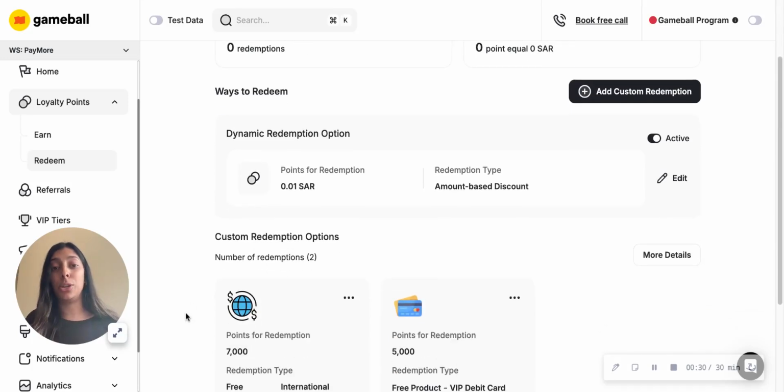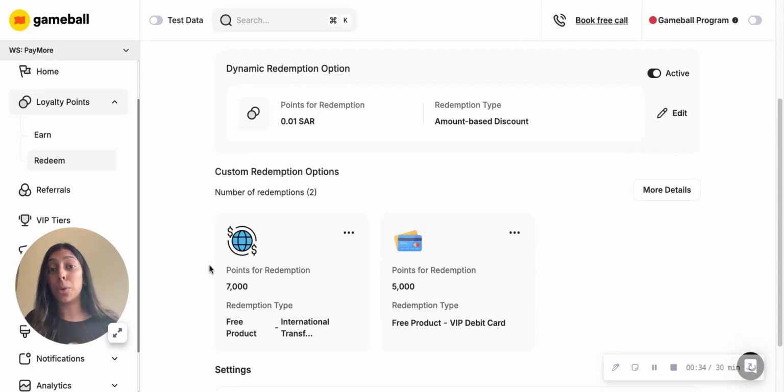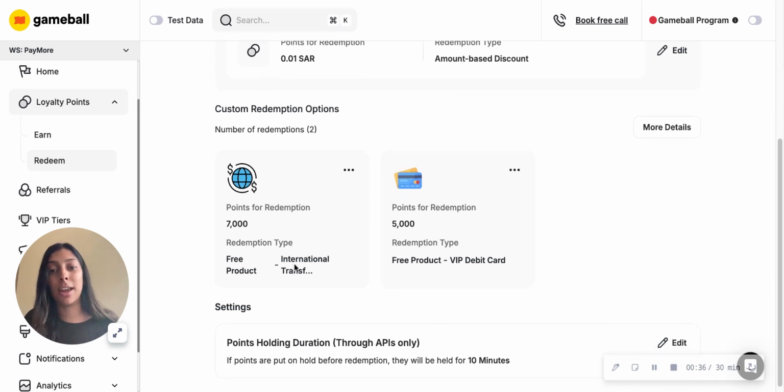On the redemption side, you can have default redemption so they can choose how many points they get to redeem, and or you can have custom redemption options. For example, having a free product of a VIP debit card to incentivize their continued transaction frequency. This is all designed to be based on the goals that matter most for your business.